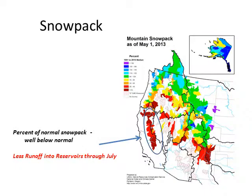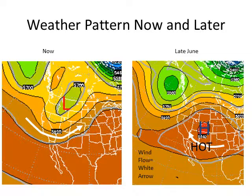As shown here, the mountain snowpack as of May 1st was considerably below normal. Most regions of the Sierra Nevada, where the core of our water comes from, 25 to 50% of normal as of May 1st. All right, our current weather pattern now on the left and late in June.